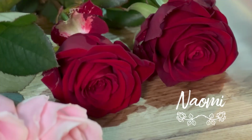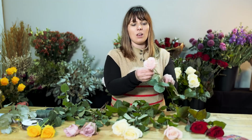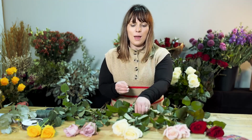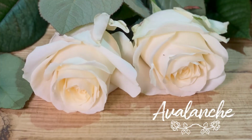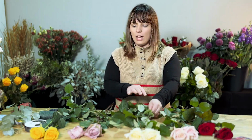The most common variety of roses are the red Naomi. So this is this rose here. Then you've got the pink avalanche rose. So a really blush pink, gorgeous, subtle tone. Then we've got the white avalanche rose. So this is really popular in wedding work. Beautiful large-headed rose. Beautiful white ivory colour.